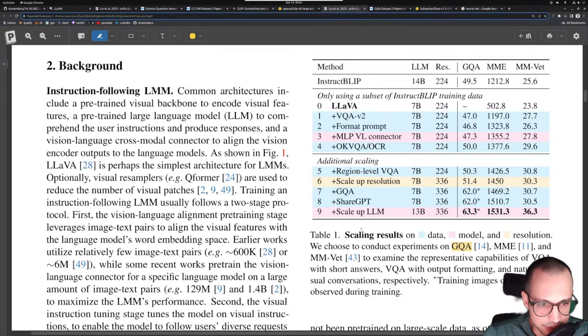Here we go. Scaling results on data, model, and resolution. This is a very nice little chart here. We choose to conduct experiments on GQA, MME, and MM-Vet. So these are different visual question answering benchmarks, right? Here you have the columns representing each of those benchmarks. For comparison, they have BLIP, which I guess has 14 billion parameters. And then here, for example, LLaVA with 7 billion parameters.